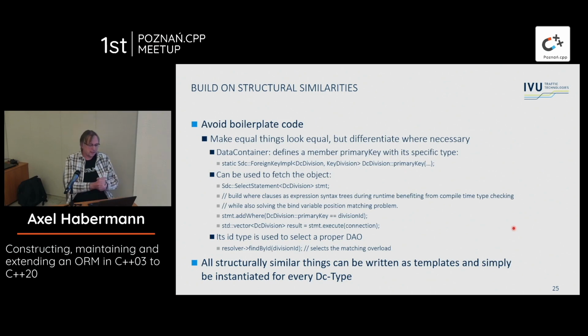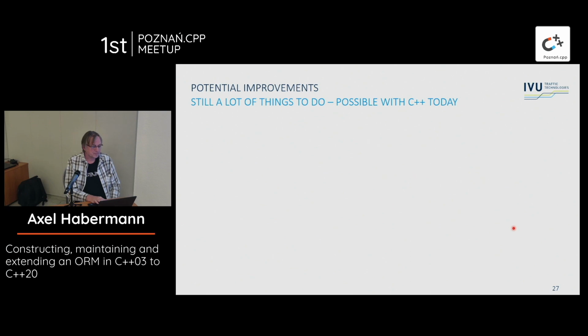So all structurally similar things can be written as templates and simply be instantiated for every data container type. Done. Okay.